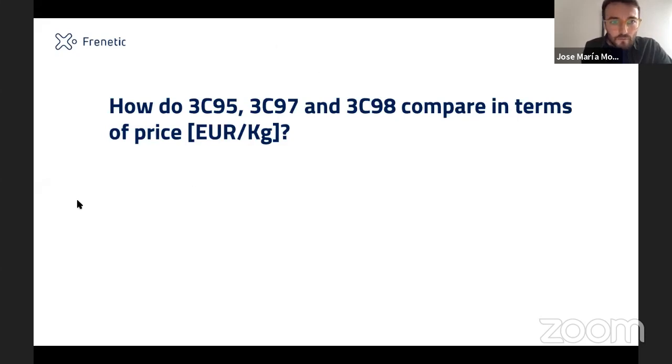How do 3C95, 3C97, and 3C98 compare in terms of price?